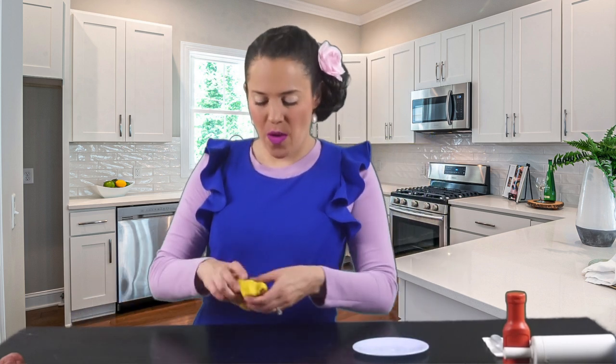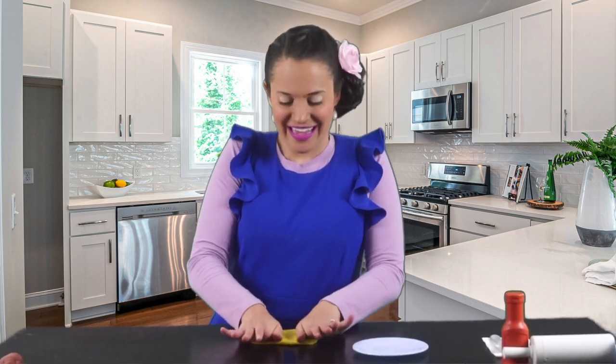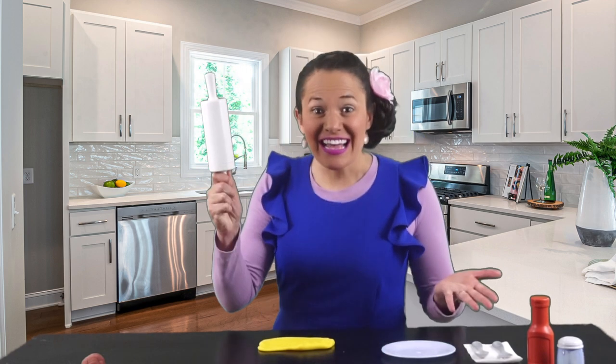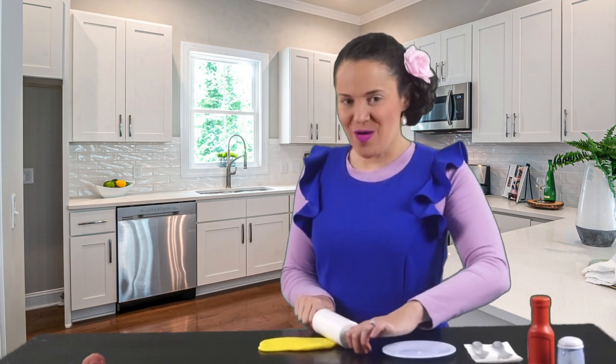Here's a plate. Now, we'll take the yellow Play-Doh and press it down to make it nice and flat. See? This is flat. What is this? Yes! A rolling pin! Now we will take the rolling pin and roll it over the dough to make it nice and smooth. This is the way we roll the dough, roll the dough, roll the dough. This is the way we roll the dough when making our spaghetti.